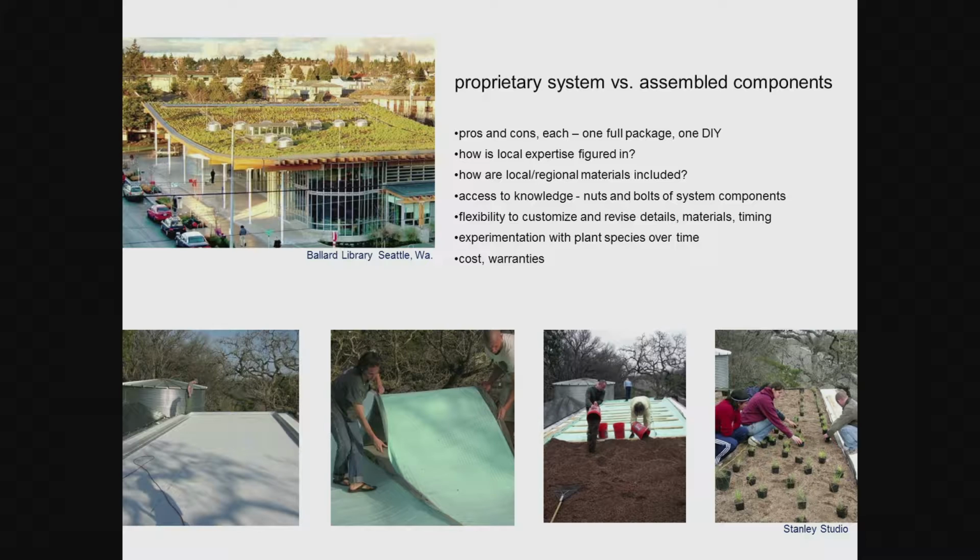So you want to know the nuts and bolts of the system components, from a point of view of over time, understanding if something's not working quite right, or you want to dial something up and something down. You know what you have to work with from the start so that you can do something in a more informed way. You want some flexibility to change things even during design, and maybe change your mind a little bit about what you want to plant up there, maybe within the first year or something.